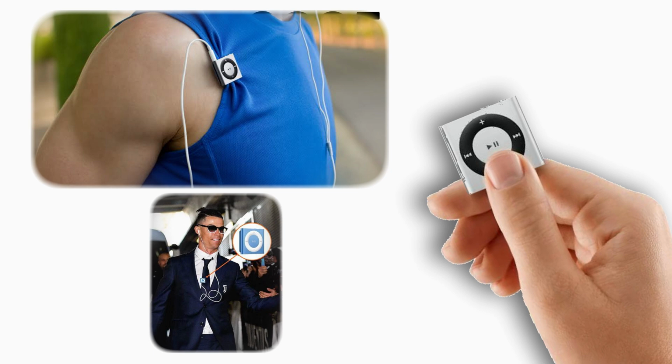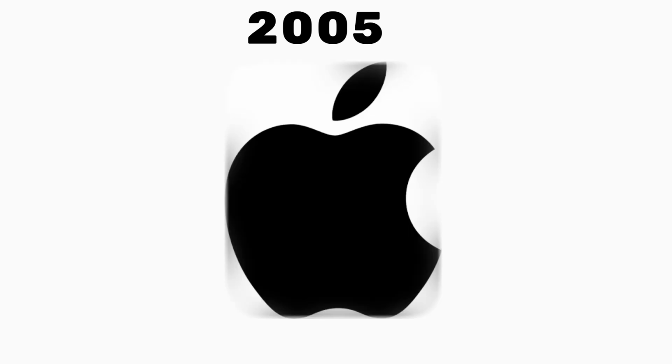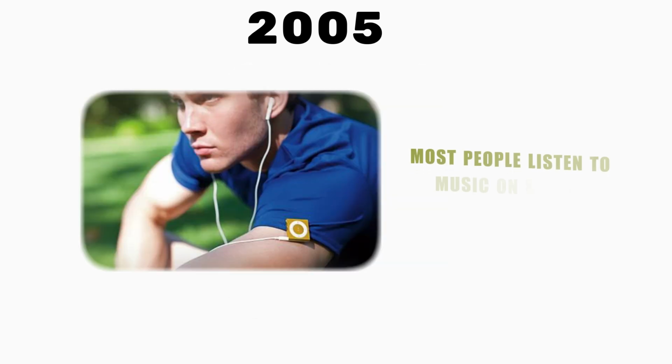The Nano, launched the same year, split the difference. Small enough for your pocket, but with the color screen the Shuffle skipped entirely. Apple's actual argument for shipping a music player with no way to see what song was playing was that most people listen to music on Shuffle anyway, so a screen was solving a problem nobody really had. A genuinely bold sell for a company that had spent years bragging about its menu navigation.